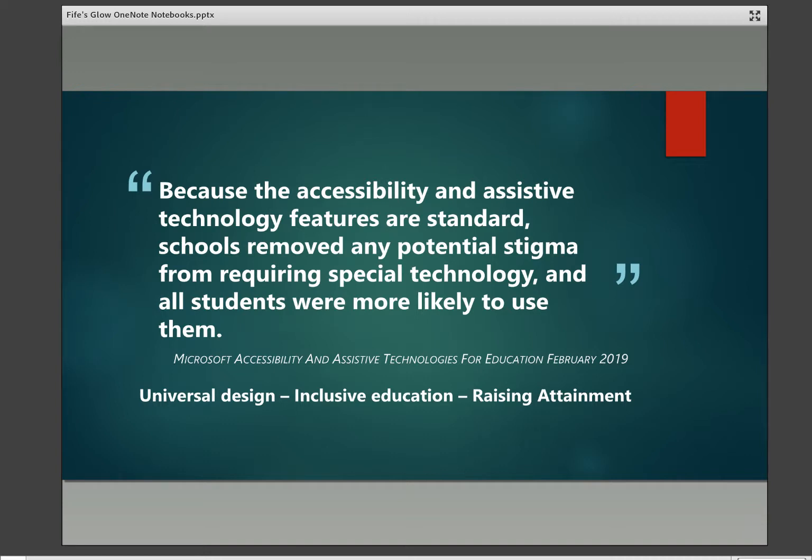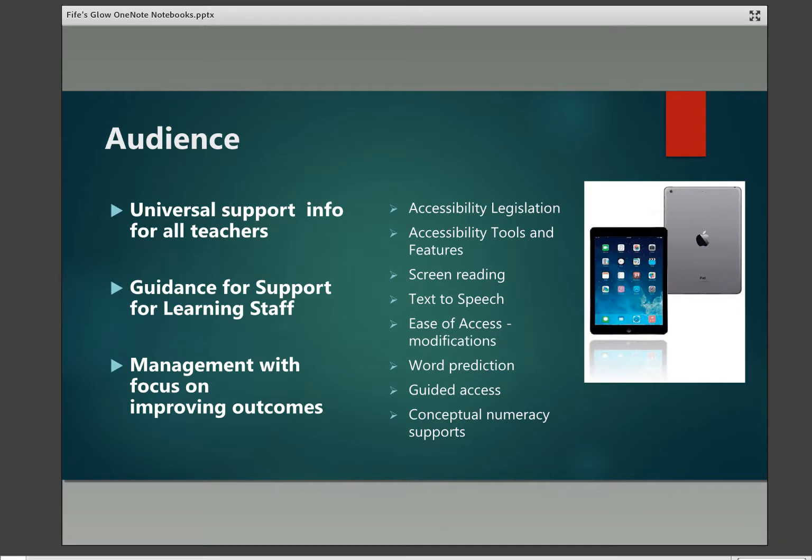Right. This quote is used to reinforce that all children may use Office 365, but the benefits to the learner with an additional support need can be so impactful. Integrating technology into teaching and learning is not a choice we have. We have to provide this equity of opportunity. And again, we'll move to the audience stage.